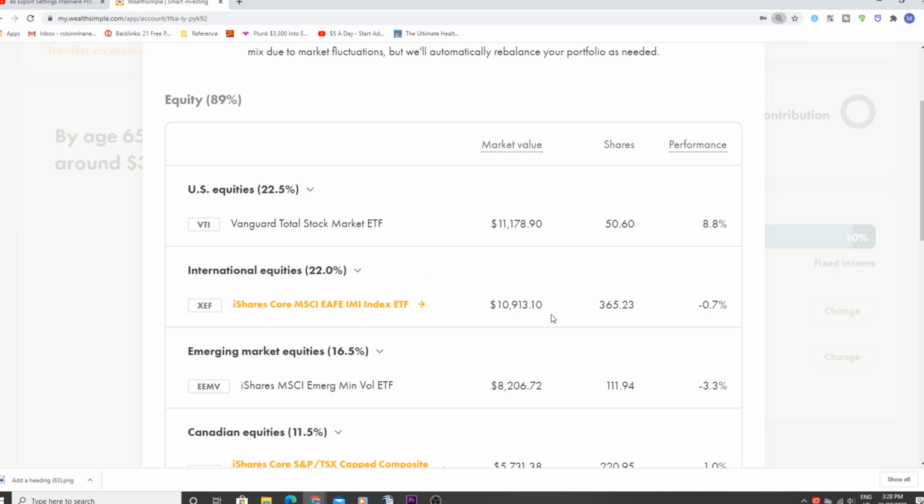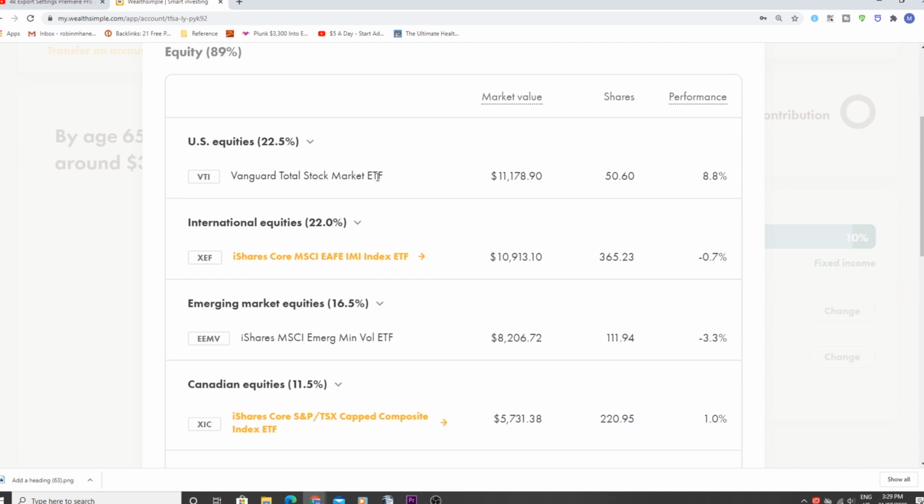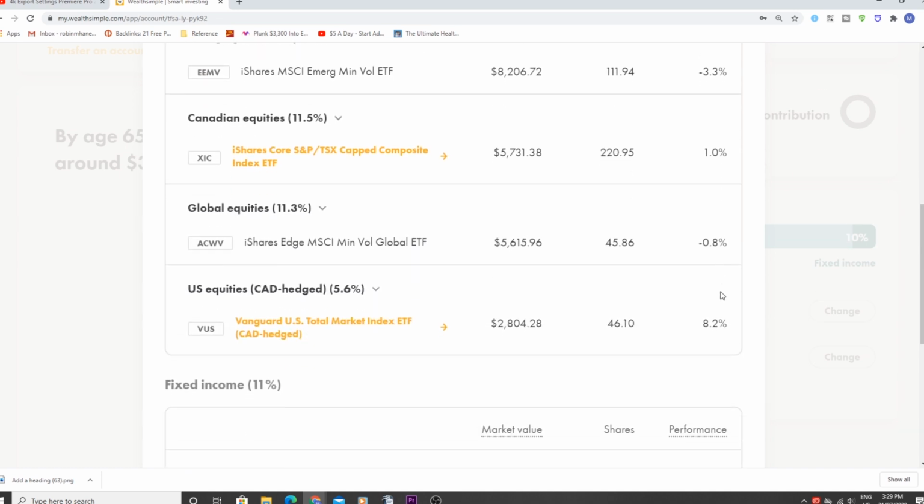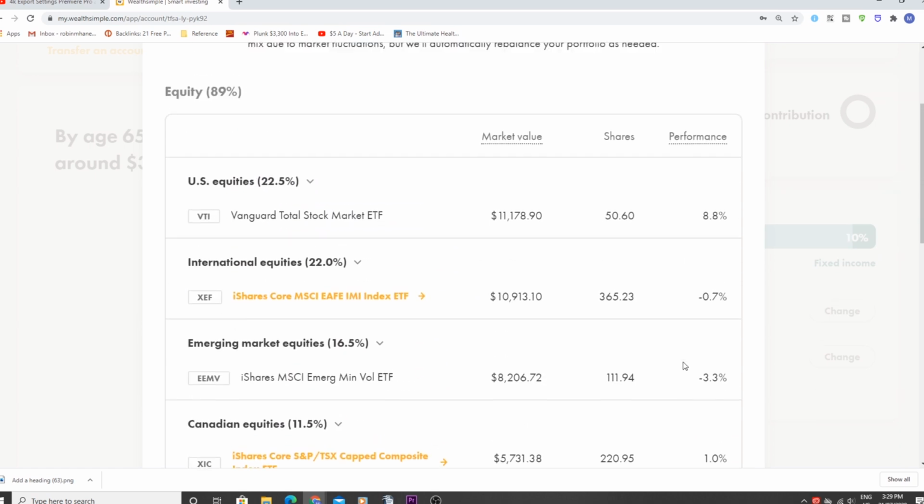So I'm inside my Wealthsimple Invest account here, which is a Canadian robo-advisor that I basically use to invest the bulk of my portfolio. And you guys can see here that Wealthsimple has about 23%-ish in VTI, the Vanguard Total Stock Market ETF. And I have about $11,000 of this fund, which adds up to about 50 shares at the end of the day. And current performance is about 8.8%. And you can see that this Vanguard ETF has vastly outperformed, as of right now on this current date, all these other funds that I have inside this portfolio.